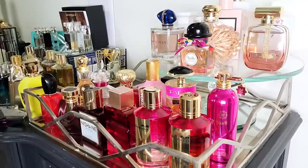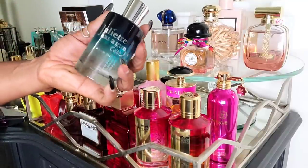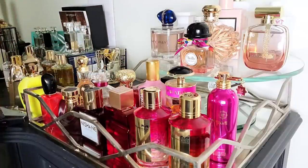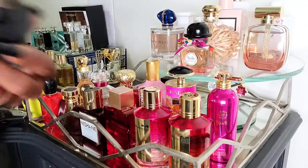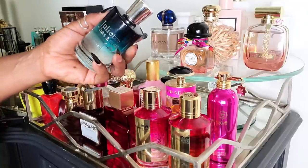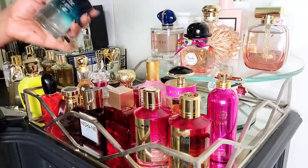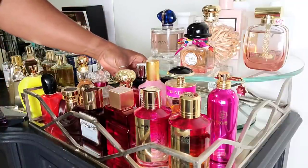And then another one that's not a pink bottle is this Juliet Has a Gun pair. This is definitely the fragrance for right now. Definitely. Now we have about what, 12, 13 days before spring. Actually, for Texas, our spring comes a little early. So we're definitely going to add this to the tray.